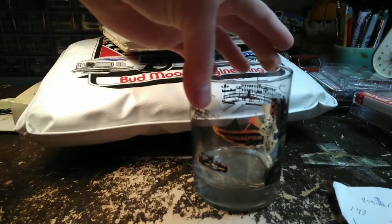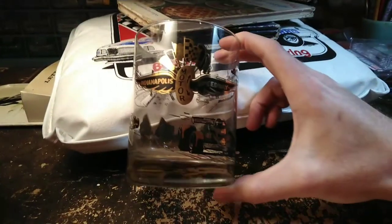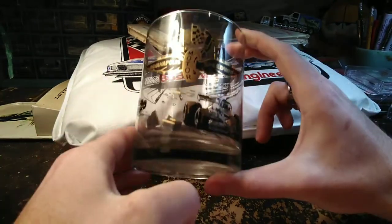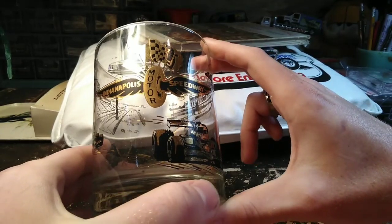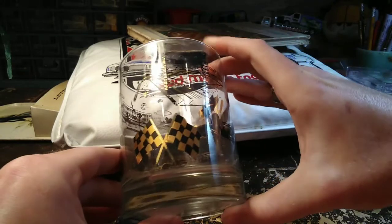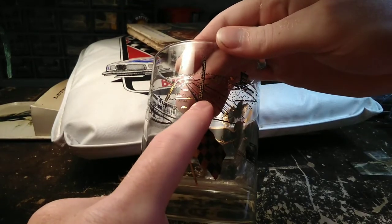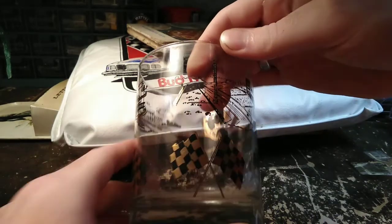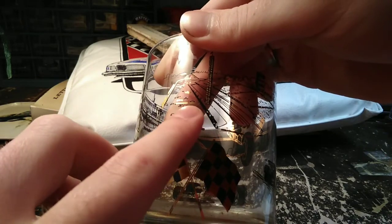The other cup I got here, I showed you the John Wayne cup already. This is the Indianapolis Motor Speedway cup. This was like 25 cents or 50 cents or something. This would have been an expensive cup down there at the Speedway. Really cool. Got the pagoda there and the tower. Got pit lane and then the cars coming down the front straightaway there. The yard of bricks is in gold right there.